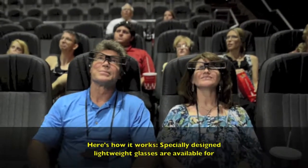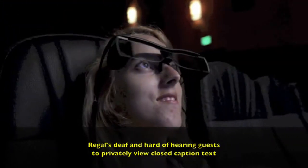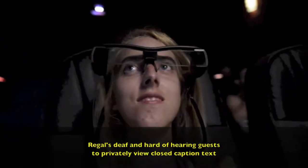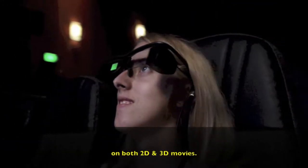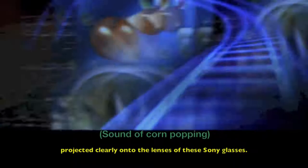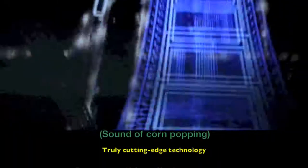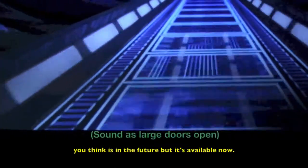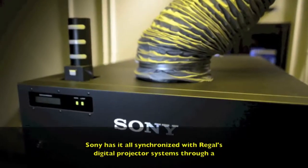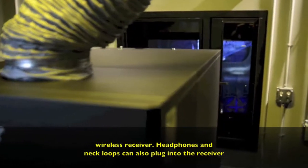Here's how it works. Specially designed lightweight glasses are available for Regal's deaf and hard of hearing guests to privately view closed caption text on both 2D and 3D movies. This gives you a glimpse of how the subtitles are projected clearly onto the lenses of these Sony glasses. Truly cutting-edge technology you think is in the future, but it's available now. Sony has it all synchronized with Regal's digital projector systems through a wireless receiver.